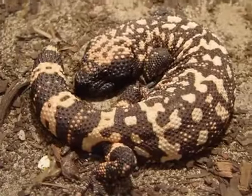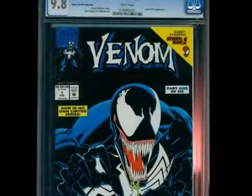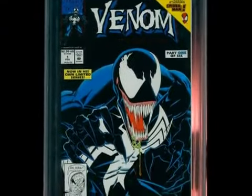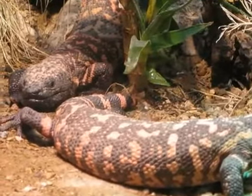Gila monsters spend as much as 98% of their life underground in burrows to avoid heat exposure. Thick skin prevents water loss to extreme desert temperatures. The Gila monster's toxic venom is used against desert predators. Additionally, its pink or orange coloration also protects it against predators.